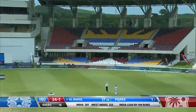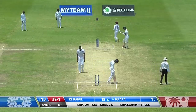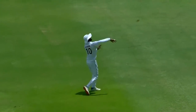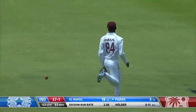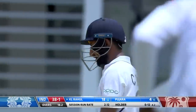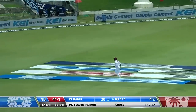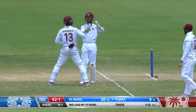Oh, this is high. Could this be a chance? No, just dropped short. A Roston Chase in the deep. The bouncer from Holder brought about the hook shot. And Chase must have felt that he stood a chance here. Went a little high, but Roston Chase didn't quite pick it up. Dug out nicely from Pujara. Just a little bit short this time. You see, very tricky to hit with any power through the offside unless it's really short and wide. It's only 2 runs. It's no damage to the bowler.